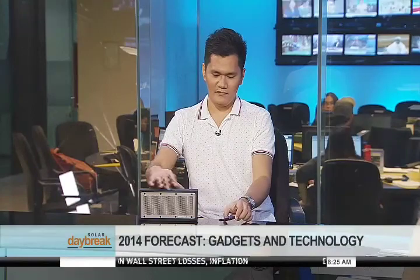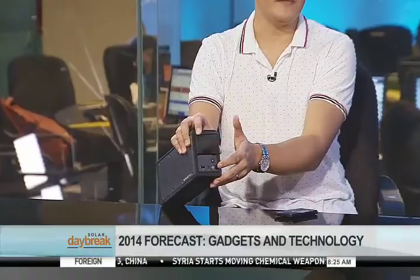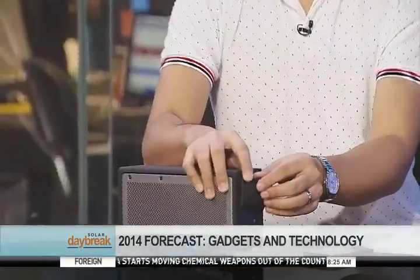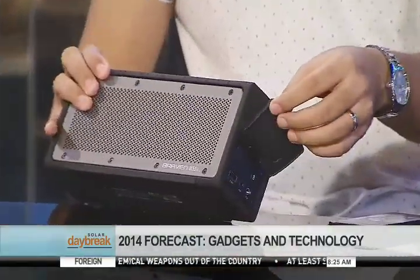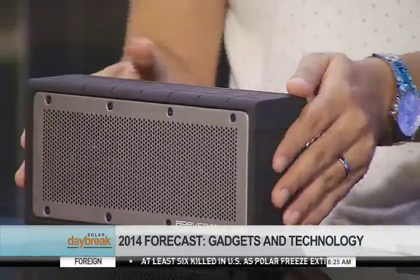Right, and it's got an 8,800 milliamp hour battery built in, so you can actually charge your phone. You got the USB port right here. Other tools there. And it's waterproof also. Yes, so a little bit of beer spills, or you're having a party by the pool, it's safe.